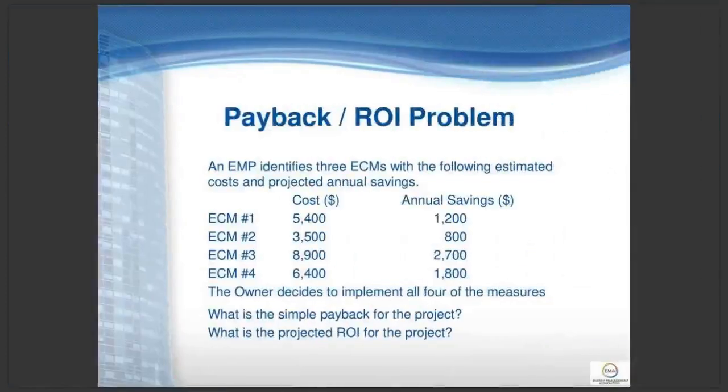So we'll do a problem on payback and return on investment. Again, it's very simple, but an energy management professional identifies 3, actually it was 4 ECMs, I'm sorry, with the following estimated cost and projected annual savings. So here's the 4 ECMs. There's their cost. There's their savings. The owner decides to implement all 4 of the measures. What is the simple payback for the project? What is the projected ROI for the project?